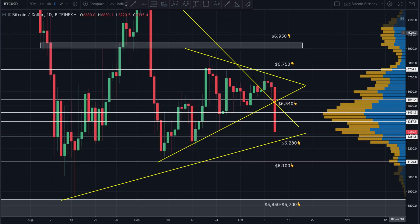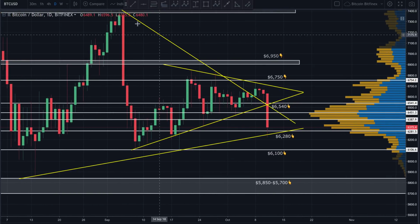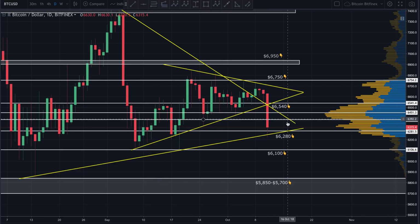We're looking at Bitcoin to the U.S. dollar. This is the one-day chart on Bitfinex. We talked about this, guys. It had broken out of this larger wedge here, but it was still continuing to create a series of lower highs, higher lows, getting squeezed tighter and tighter. I told you it was creating kind of a wedge within a wedge pattern here. That's exactly what was happening.